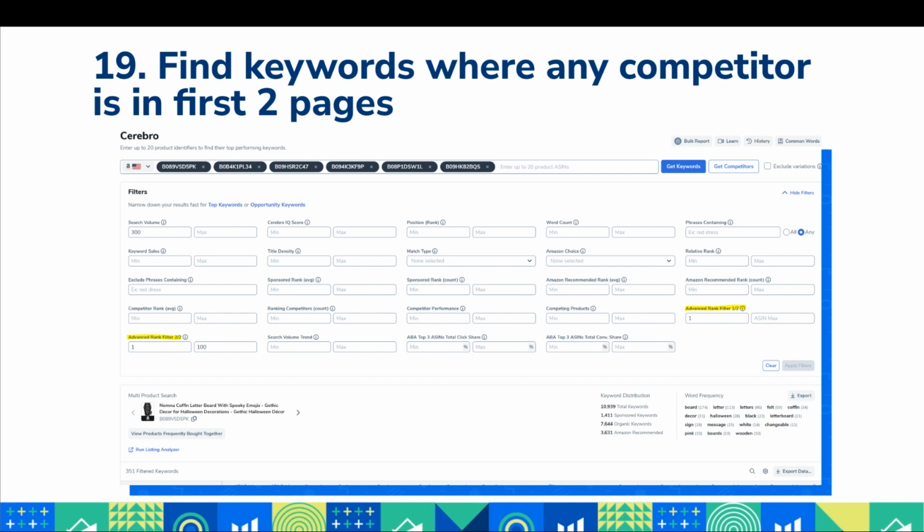I don't need it in phrase form in my listing. So what I'm going to do is I'm going to have minimum search volume, maybe 200 or 300 or 400. I'm going to put advanced rank filter 1 minimum 1, and then advanced rank filter 2, which means the range I'm looking for, 1 to 100. So basically it's like, hey, show me keywords where any of these products that I put as my competitors, at least one of them, is ranked in the first 2 pages. All right, so this gets me a good list of keywords that I might want to be indexed for because they could potentially get me sales in the future.